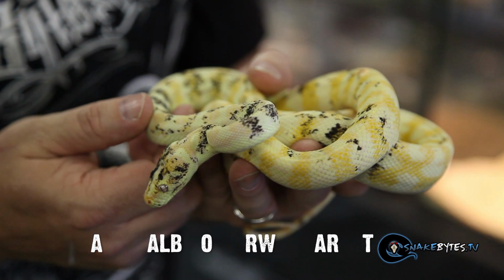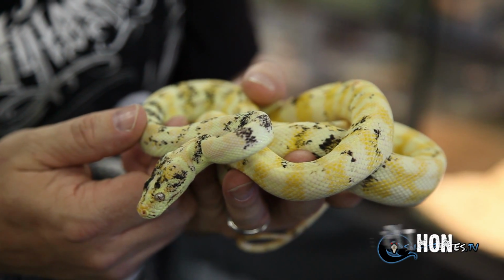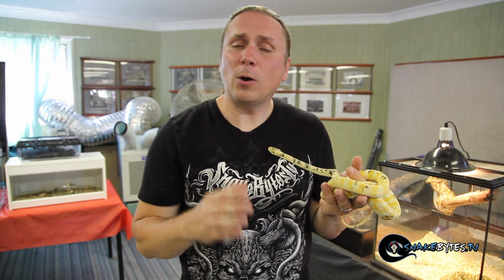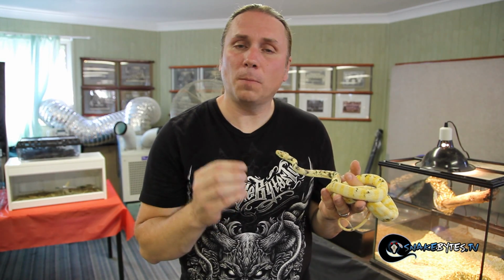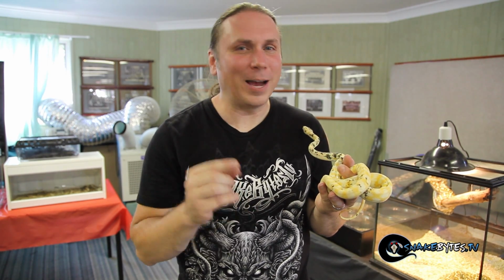What we have here is an albino Darwin's carpet, but this isn't just a normal albino. It obviously has all of this black smudging on it, and that's called a paradox. Now what's interesting with some paradox is the fact that one eye will be albino and one eye will be normal, and that's exactly what this animal has, which makes it really interesting. Now unfortunately, the majority of paradox albinos are not genetic, but we don't know yet with the carpet, so let's hope that there'll be some more paradox albinos in the future.